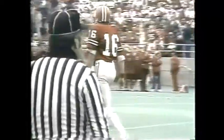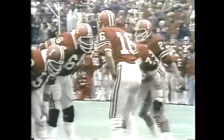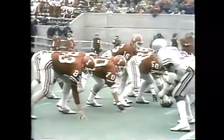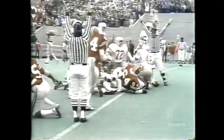3 yards. And here comes little Mike Harkrader back into the game now at the I-back position for Indiana. He'll replace Derek Burnett. But Burnett got the big gainer that got the Hoosiers down to the 5. Arnett to Harkrader. He's got it. Touchdown. Mike Harkrader of Indiana. That's 7-6.